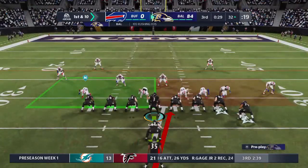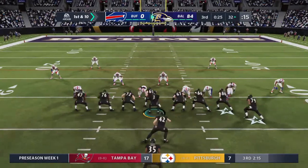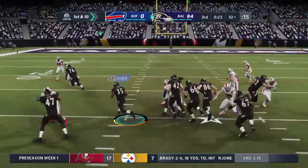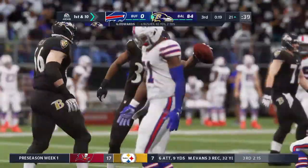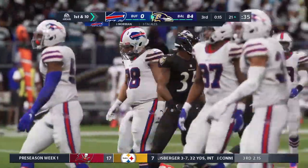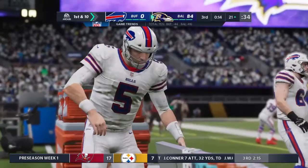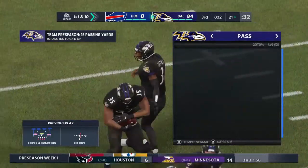Now, this is an example of breaking down a defense, because on a lot of these runs, he's getting past the point of attack, and guess what he's doing? Forcing secondary guys to have to make a lot of tackles. And he's got this down almost to the 20 before he's dropped. 10 yards there, good enough for a Raven first down. Baltimore Ravens. 1st and 10 at the 21-yard line.